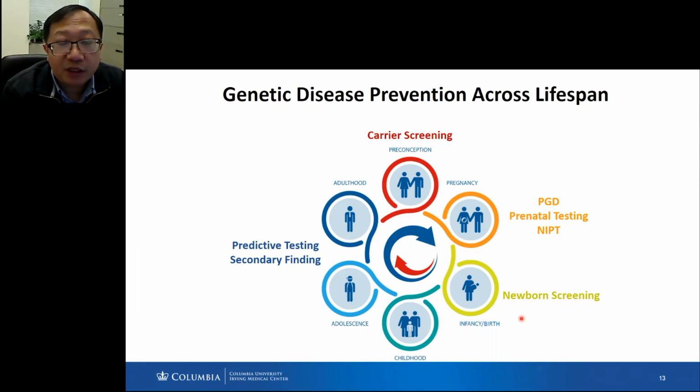Genetic disease prevention can happen at multiple stages across the lifespan. At the earliest stage, for example at conception, we can run a carrier screen, which finds potential carrier couples, right? Then before or after pregnancy, we have other methods such as PGD, prenatal testing, or NIPT that can find a fetus or embryo carrying a genetic disorder. And after the baby is born, we can do a newborn screen, and we can prevent some genetic diseases which are easily treatable with supplements or dietary restriction. So that can prevent the onset of certain genetic disorders.